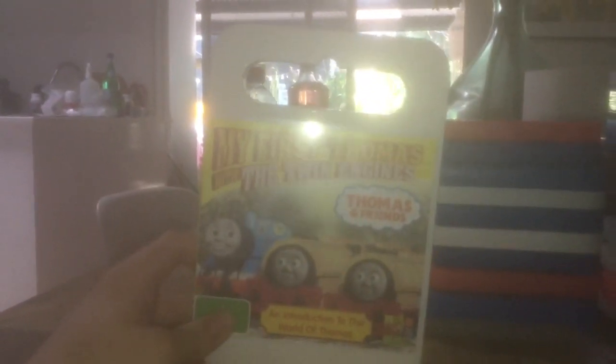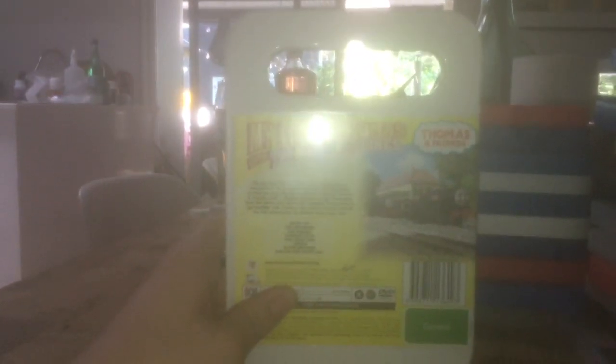Next up is My First Thomas with the twin engines. The front, the spine, and the back. Episodes Brake Van, The Deputation, The Diesel, Donald and Douglas, One Good Turn, Hero, Buffer Brother, and the Bad Death, Callum Castle. Here's the disc.